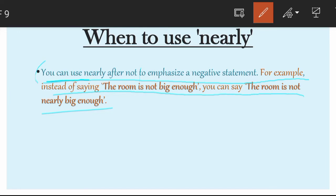You can use nearly after not. Here we can use nearly. We use nearly after not to emphasize a negative sentence, to bold our statement, to bold our sentence. Okay, so therefore we use nearly after a negative sentence.